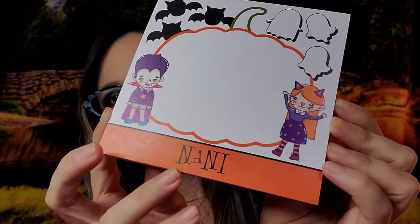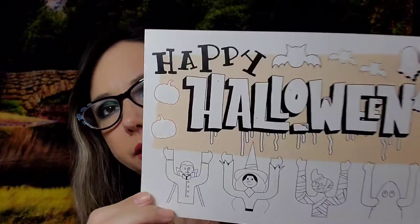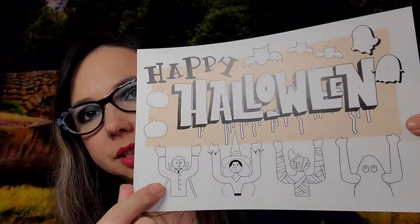All right, so in Nani's pack, we got some Halloween erasers and pencils. Cute. And a notepad with Nani. And a big notepad, a lined one, so she could practice her spelling words on there. Make it fun. And a color poster, whatever you call that, kind of cardstock she can color on.